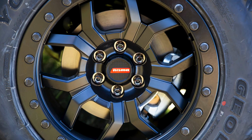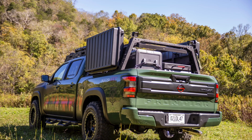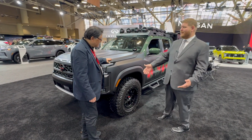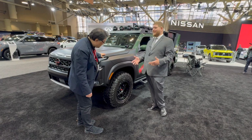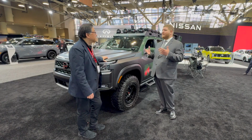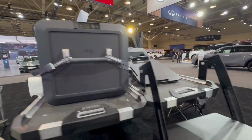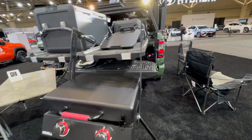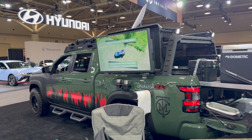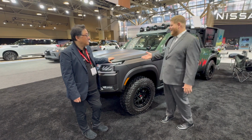So like the wheels, for example, the roof rack up there, the lights, the bed rack back there, the steps down here. This is all stuff that a customer could go into a dealership right now and take the truck home just like that. And I think that's been a trend in the industry. Every brand saw a huge opportunity with the aftermarket. They said, these guys are buying the trucks and then putting all this stuff on anyway. Why don't we just sell it to them straight from the dealership, and then you get a warranty and you can build it into your financing deal. There are so many advantages to buying that stuff straight from an OEM. So that's what I think is cool here.